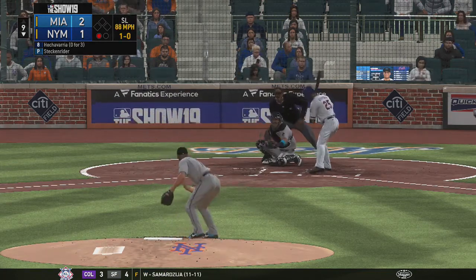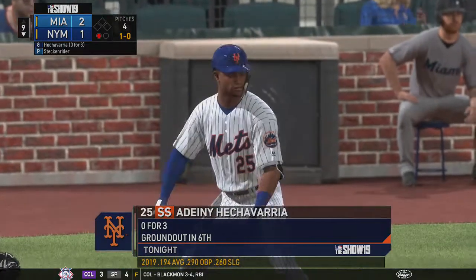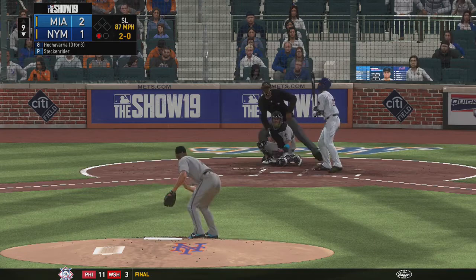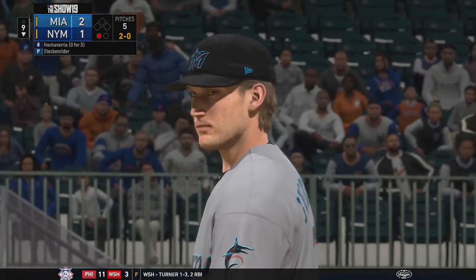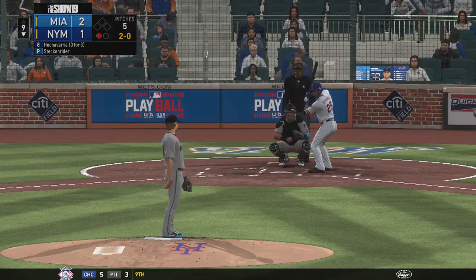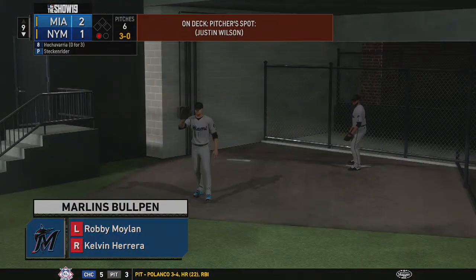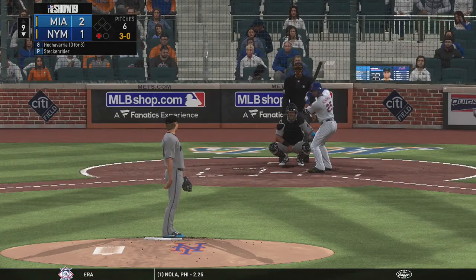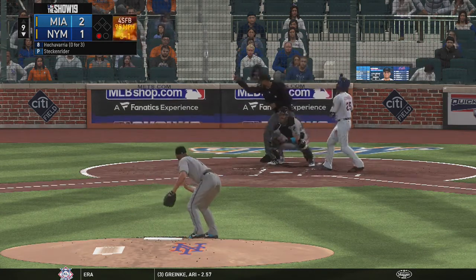Standing in now, Adeiny Echeverria, as he'll take a look at a slider here that misses for ball 1. He could really use a knock here. 0 for 3 in the game so far. And he falls behind now. 2-0. Bases are empty. 1 man out. Shin high fastball that time. Ball 3. Looks like a left-hander up and throwing now in that Marlins bullpen. Here it comes. The 3-0 is taken. Strike 1.